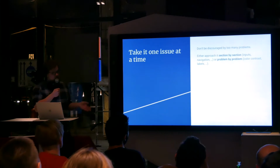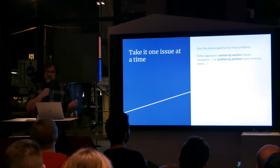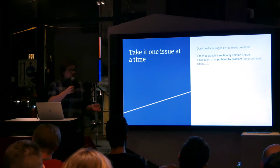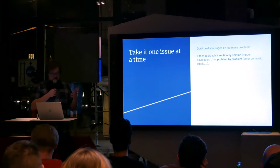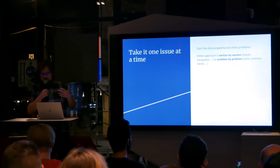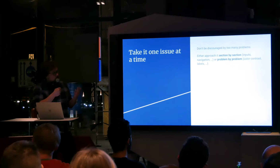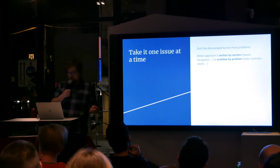There are two basic strategies that you can go with, I think. Either you focus on a specific section of your site, like the home page or the main navigation. Look at this section first, fix it, and then move on to the next. Or the other approach is to go by problem area. So maybe you found lots of inputs without labels, or there are lots of issues with color contrast, so you might want to redesign your color palette.